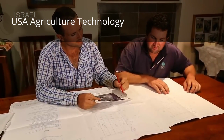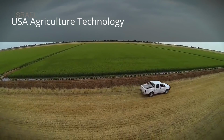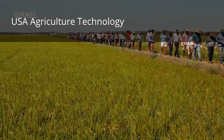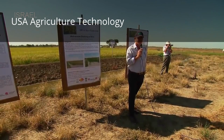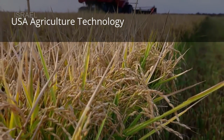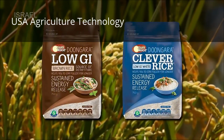Rice is an annual crop which is only grown when enough water is available. This makes it perfectly suited to Australia's variable climate. Scientists and rice breeders are always looking for ways to improve the rice varieties grown in Australia, so they are the most water efficient and productive plants possible. They have even developed varieties with special nutritional qualities, such as the low GI rice variety Doongara.